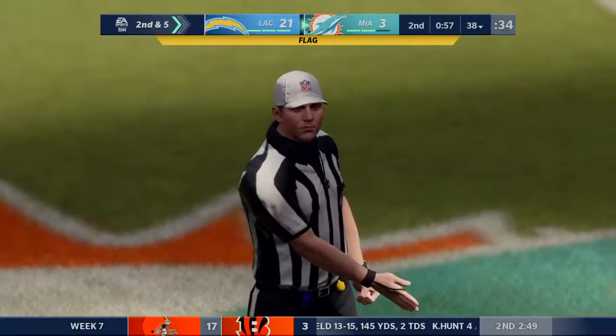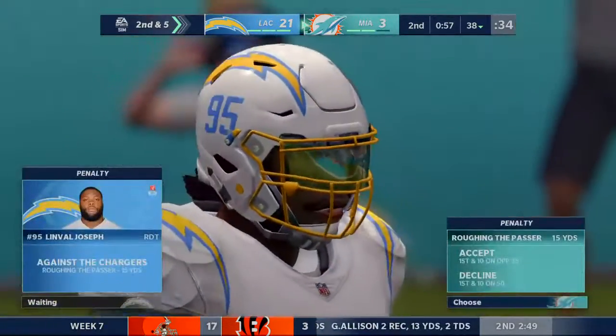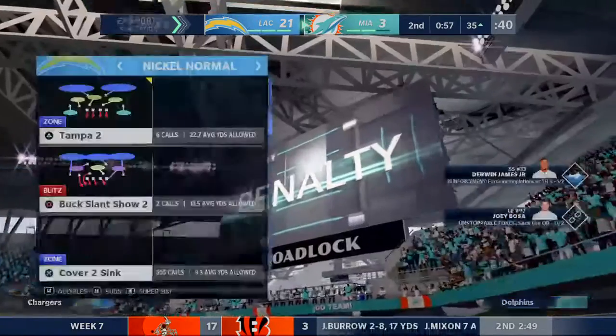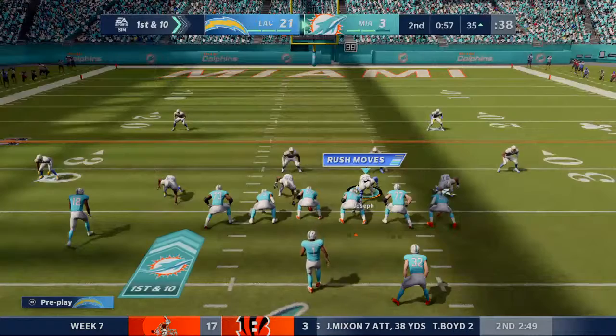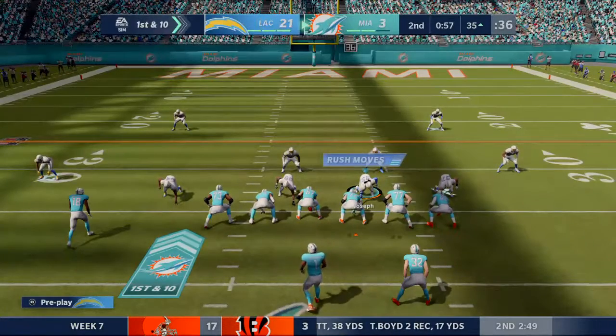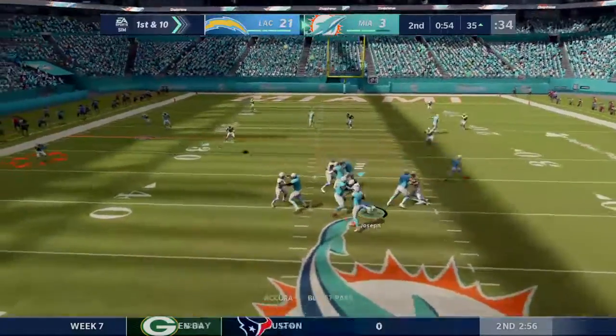Personal foul, roughing the passer, defense. Well, we looked at each other right away. We knew that flag was coming out. And I always enjoy the conversation post because officials always tell you, I don't want to throw the flag, but you caused the play. You did it.